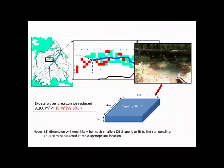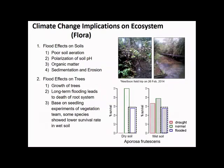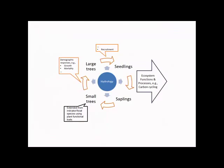So our solution would be proposed based on a particular location, to look at the potential impact, minimize the impact, and propose the retention position and the size. We also understand that the fauna will be affected during a very dry period. And the vegetation, through the soil and the tree itself, the root system and the growth of the tree, will be affected by the flooding. Currently we have an ongoing study to understand, based on seedlings, small trees and large trees, how to build an ecological model of how vegetation will respond to changes in hydrology.